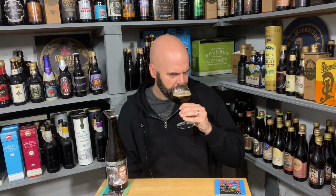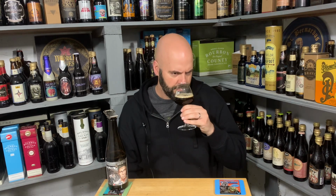Some vanillin kind of helps round it out. Cherries, raspberries. Oh my goodness, it smells fantastic. Let's get into the glass. Cheers. Thanks again, Keith. Hope you're doing well.